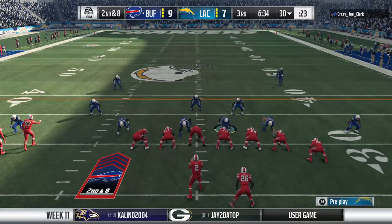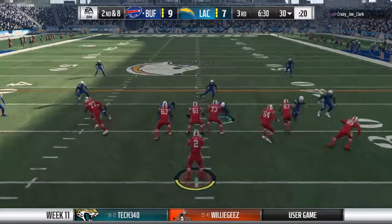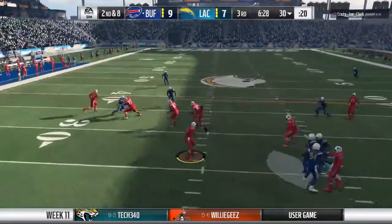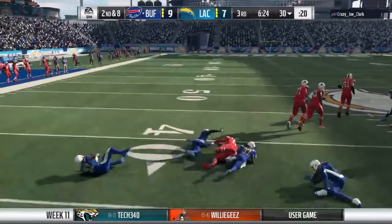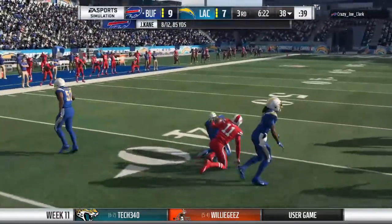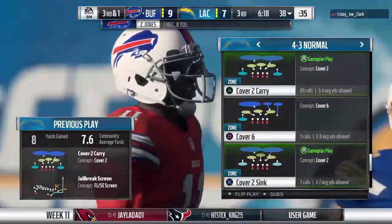All right, here we go. 3-19. Back to throw. And Jones has it over the middle. And he'll be brought down shy of the 40 at the 38-yard line. 8 yards on the completion, but now they face third down.